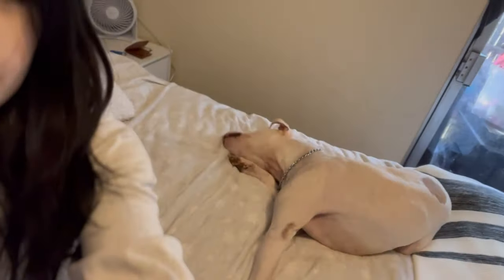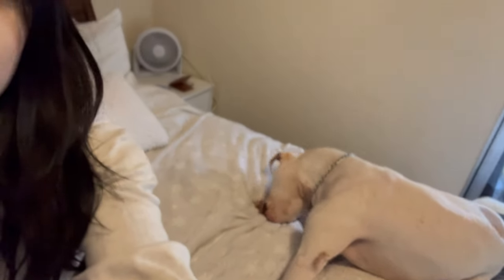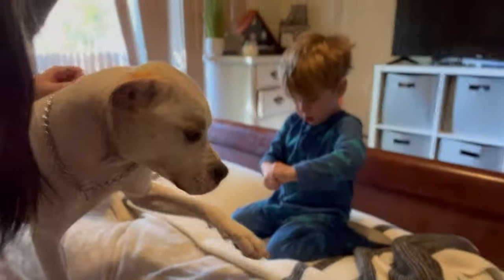If you don't know, I have a service dog. He is right here being a complete weirdo. He's mobility and medical alert. He is one of the cutest puppers ever. And then my son's right here with some chapstick. I really need to redo this side of my room, and that's just trash from yesterday from the bedding that I need to go throw away.